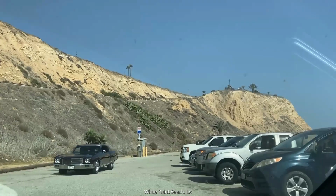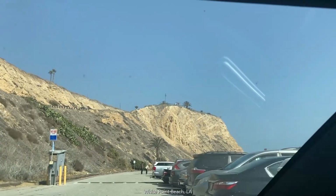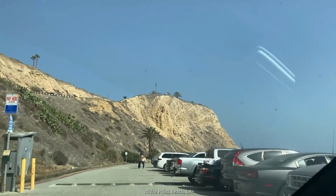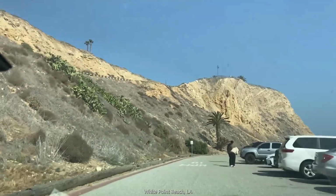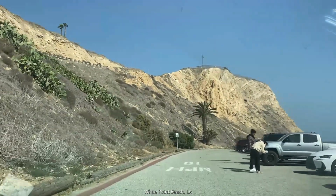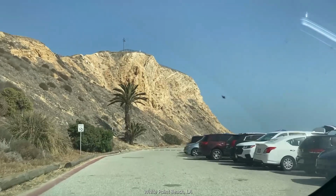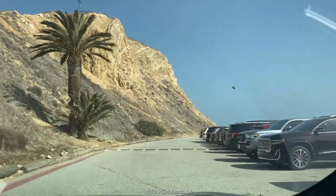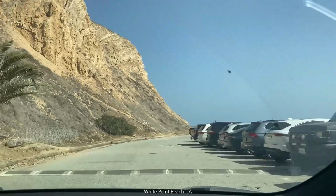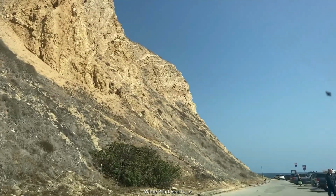There's also sometimes, as you might have seen, classic car shows here with lots of lowriders and old 1920s style cars. It's a really fun place, a lot of Southern California culture. There's always people out here barbecuing, having a great time. Surfers, of course, are always out here, and it's a very fun place to spend a weekend afternoon. Look at this cliff.